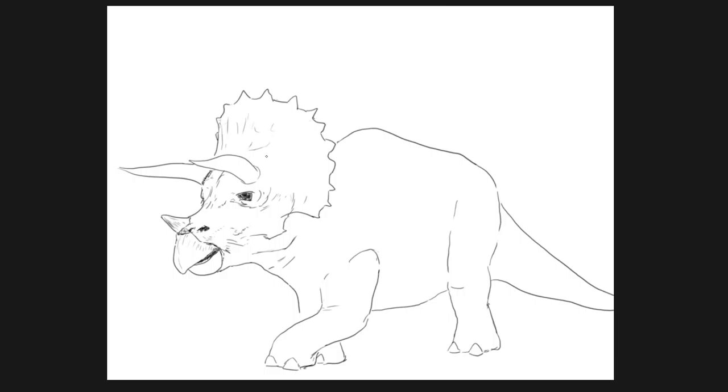Aside from the three long horns they used to defend themselves, they have something called a frill at the backside of their skull. This was believed to be used as a defense against any attacks targeting their necks. And finally, one of the most interesting facts that I found out was they have as many as 800 teeth. Imagine that.